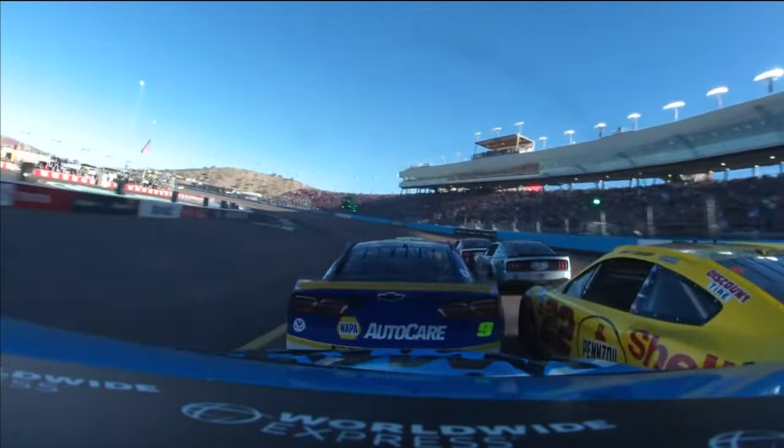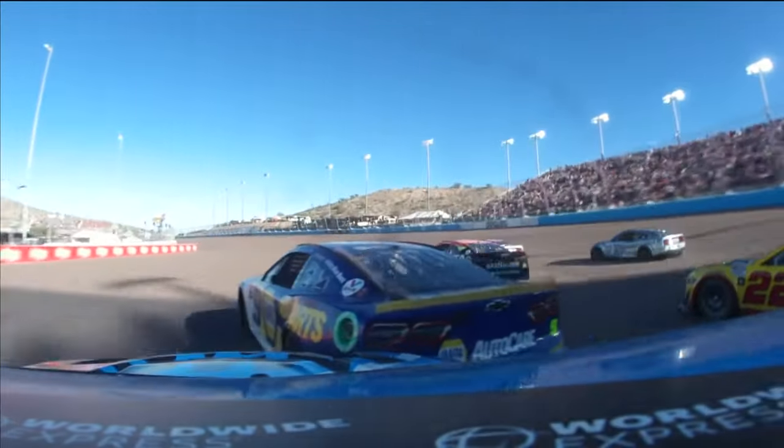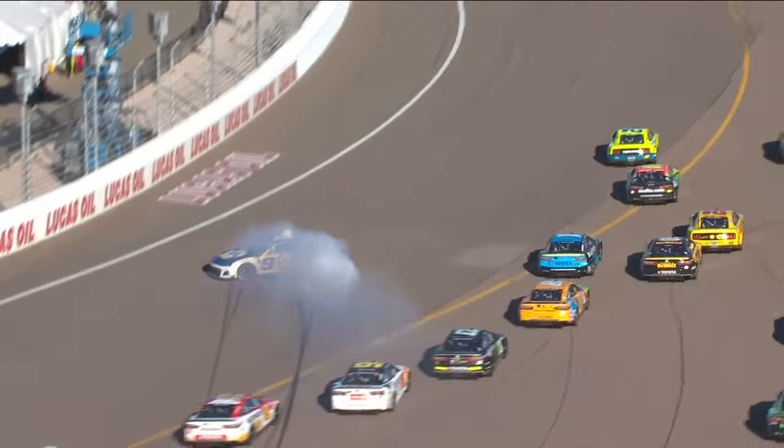Watch this run right here. Chastain gets a great launch. Gets to the start finish line. As soon as he gets there, he turns to go underneath him, and Chase Elliott starts turning as well. I just feel like Ross got a great run right there. Starts getting forward momentum right here. Seems to the left for a quarter panel, and Chase turns down on him.